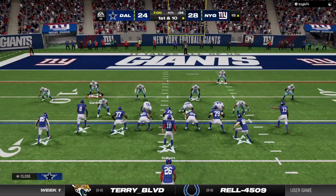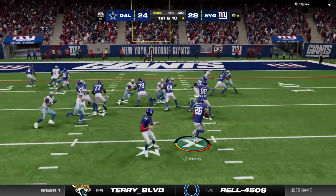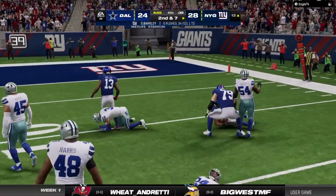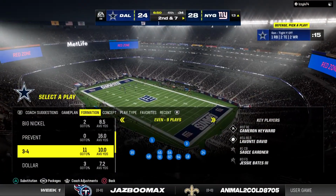What an opening weekend it's been already. Could the best finish be coming here on Sunday night? We'll find out as we come up on a 1st and 10. They'll go to Barkley again. And they get to him quickly here as he stopped right around the 13. Jesse Bates made the tackle from his safety spot.